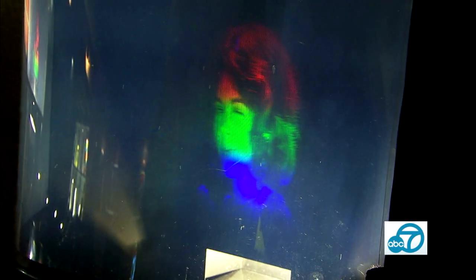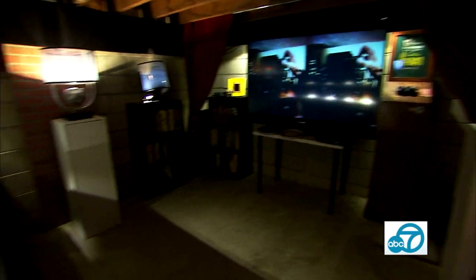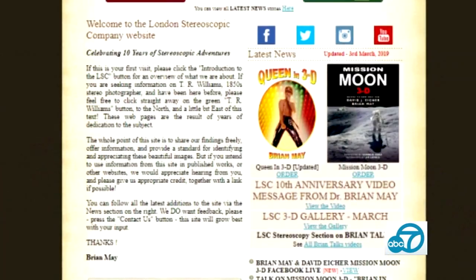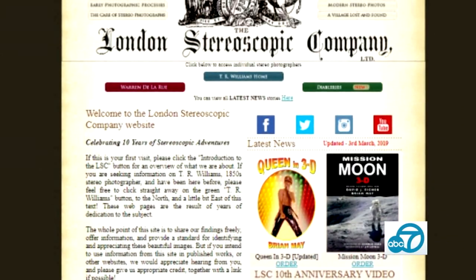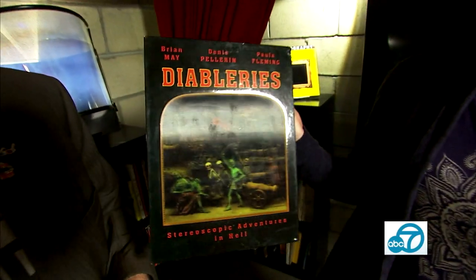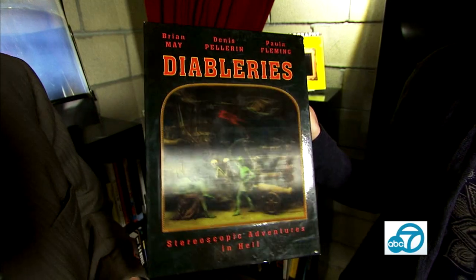So being able to educate people on the art, science, and history of everything that we see stereoscopically, that's why I started 3D Space. And this little museum has a pretty big advisory board member. Brian May from the band Queen is a huge fan of 3D. Brian has a publishing company called the London Stereoscopic Company, and he's published a whole bunch of books on 3D history subjects. In fact, he has one of the largest collections of Victorian-era 3D.